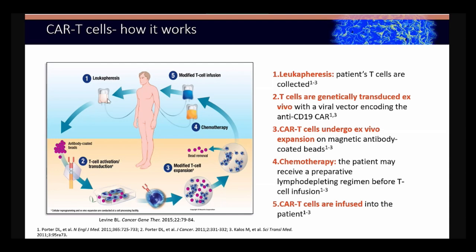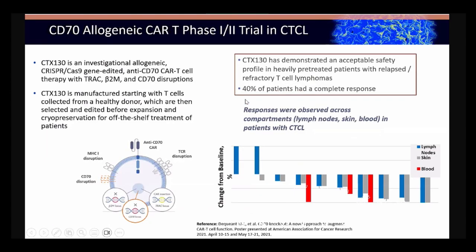What if we were able to take T-cells from normal donors, basically do all this in the lab and put all these on the shelf and basically freeze them all away, so that if a patient comes in and they need a CAR T-cell, you would just take it out of the freezer and give it to the patient. Well, that is exactly what the CRISPR company did.